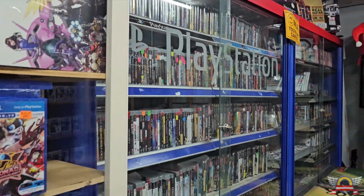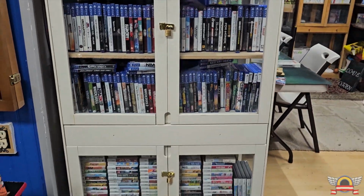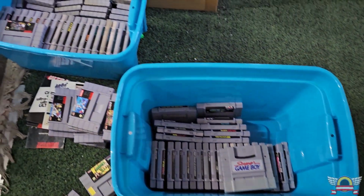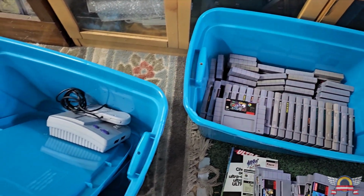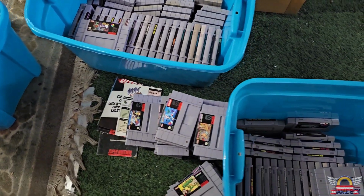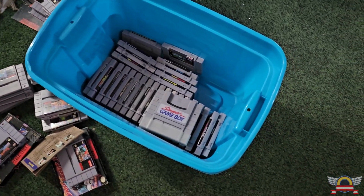But there is just so much to see here on a normal day, not to mention this collection that we're about to check out. This is just the start of it. I mean, here are some bins of Super Nintendo games. We're gonna have all this stuff out on a table where you can see it a little bit better in a second. But this is 3 bins out of what you're about to see.